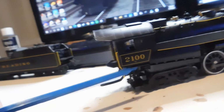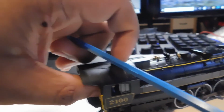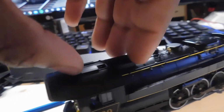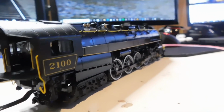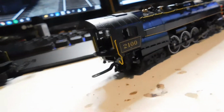Going back to the cab, you have 2100 clearly and nicely painted there. You have T1 painted underneath it. These roof hatches open. Not the easiest thing to open, but they both open, which is nice. I'm going to close them though. There we go. Cab interior is really nicely done. You do have a firebox flicker that comes on when you power this engine up. You have your drawbar, which is plastic, but that's okay. It is sprung, so that's nice. Wish it was a metal drawbar though.